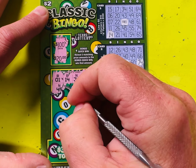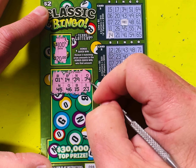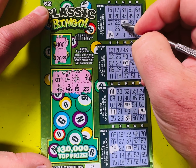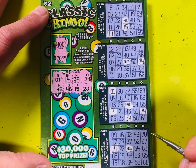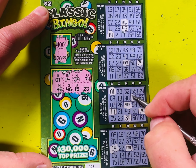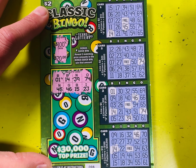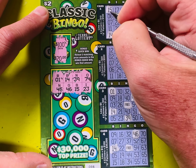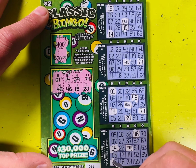Next four. N45, G46, B15, and I-23. N-45. G-46. On the diagonal. B15 corner, I-23 on the diagonal.